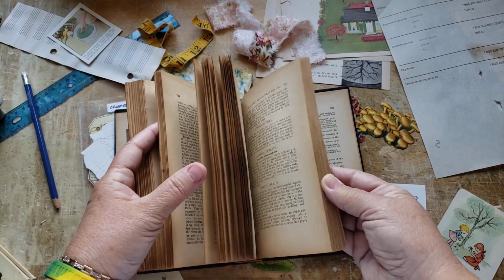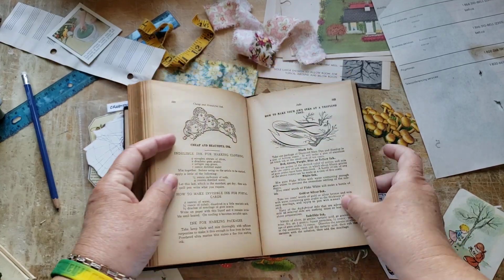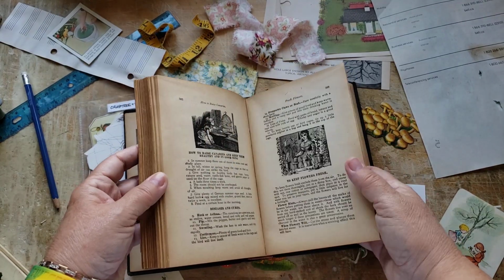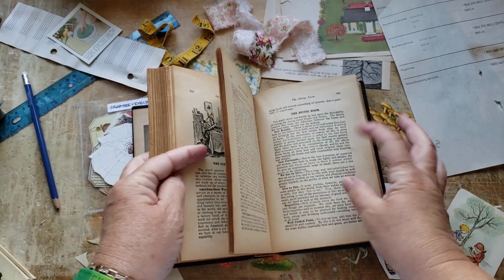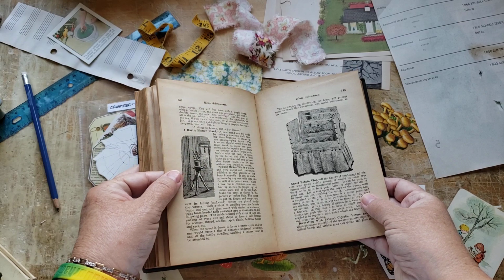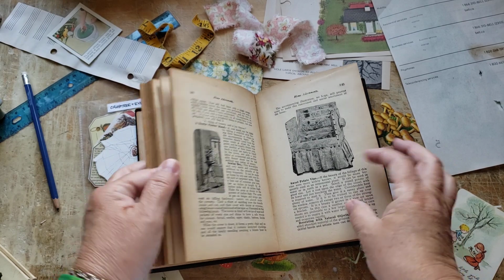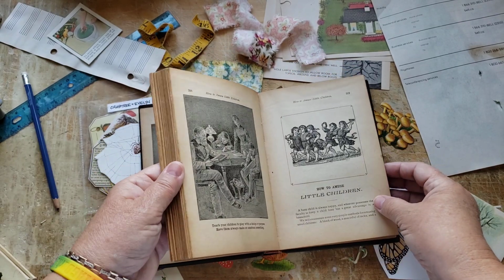What's this? I saw something tucked in there. I love when things are tucked in here. There's lots of cute little illustrations. I saw something tucked. Is that a photo? Wow, a photo. Who would have thought? Pretty little drawings. Isn't that pretty?